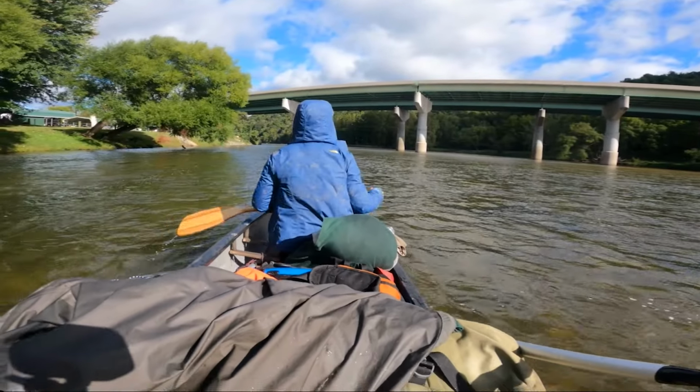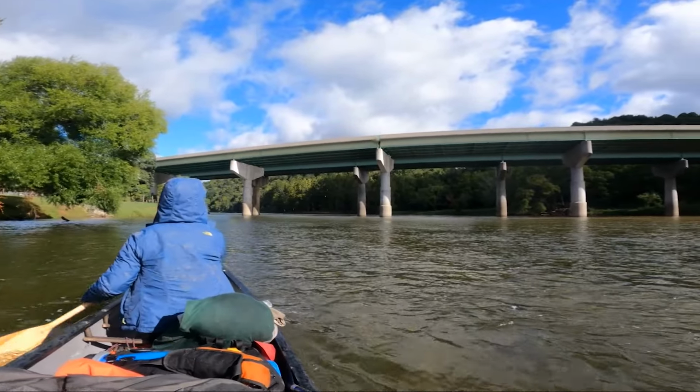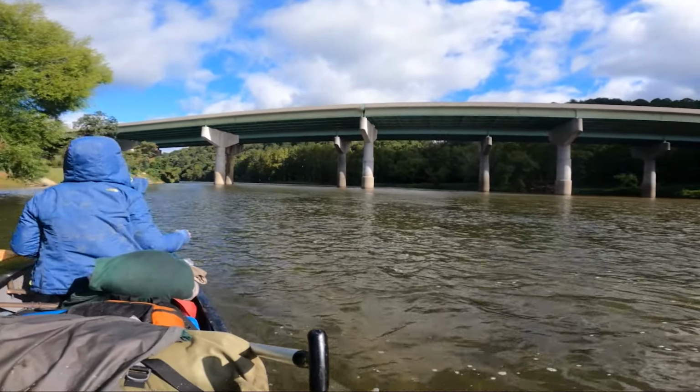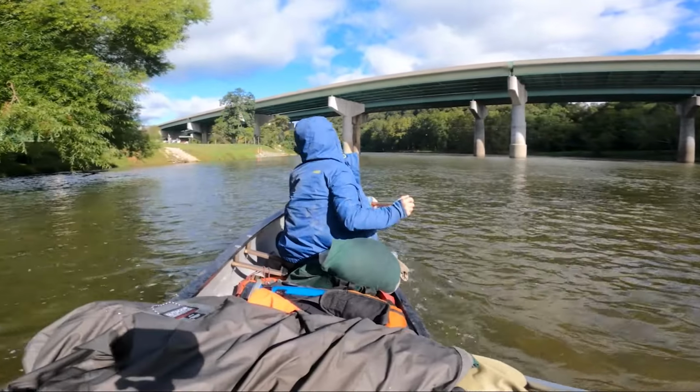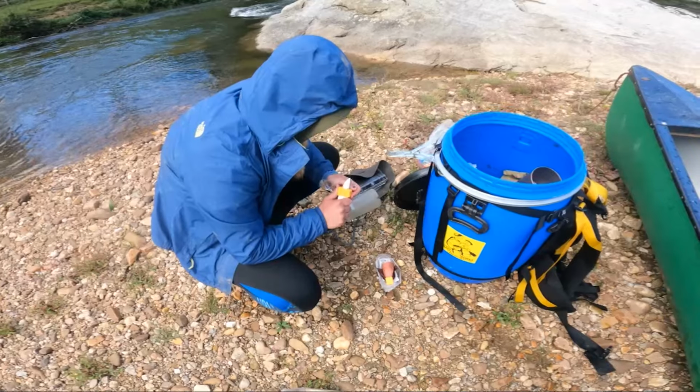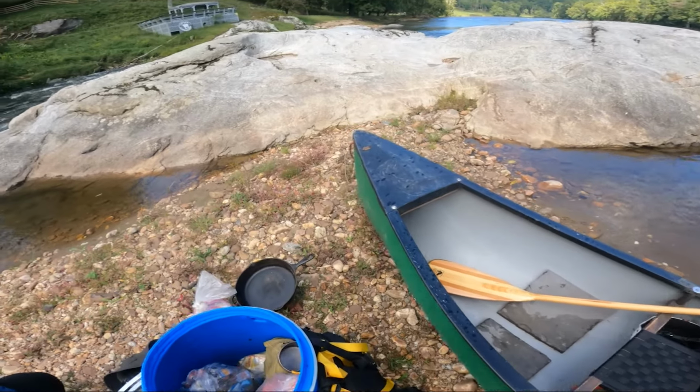We're about 10 miles into the day. It's been a little cloudy, but the sun is shining now. We're passing under a big bridge. This is 221. Lunch, summer sausage and cheese.